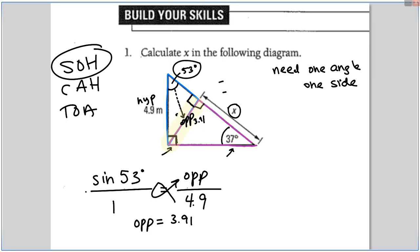Okay? Now how to get x. Working with 37. I'm going to change colors now. Working with 37, straight across from 37, is that shared side still opp? Sure is. And x would be the adjacent. Good, because across from this 90, hyp is down here. Now we're just working on the purple triangle. And the purple triangle has a 90 right here in the corner. Okay, so now we're going with sine, cosine, tan for the purple triangle. Who said that? Attaboy, Josh.